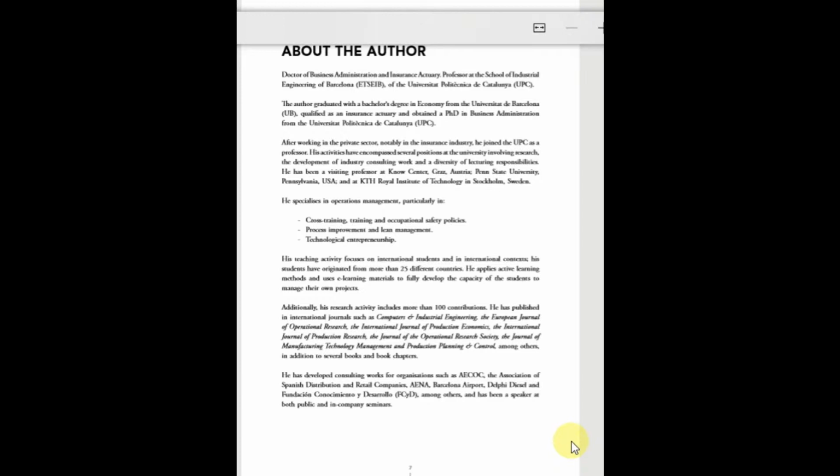Doctor of Business Administration and Insurance. Professor at the School of Industrial Engineering of Barcelona of the Universitat Politécnica de Catalunya. The author graduated with a bachelor's degree in economy from the Universitat de Barcelona, qualified as an insurance actuary, and obtained a PhD in business administration from UPC. He specializes in operations management, particularly in cross training and occupational safety policies, process improvement and lean management, and technological entrepreneurship. That's where I want to go. Technological entrepreneurship is the main focus topic for me, so that is why I'm going to move ahead.